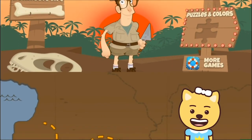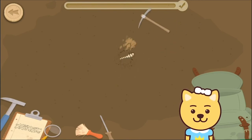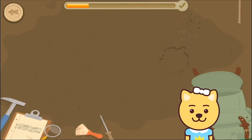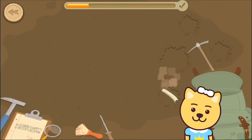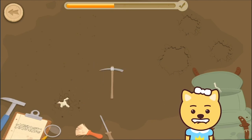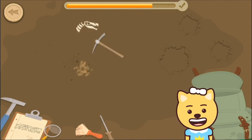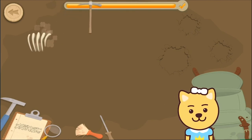Maybe let's try and dig up another dinosaur. Dig, dig, dig, dig, dig. I'm getting faster at this now. I thought there was going to be a bone here. Maybe let's try somewhere else. Yes, another one. I think that one's an arm. Just keep digging. Only a few more bits to collect now. That was the head and the arms. Yay! Yes, we did it.